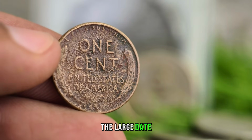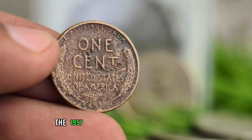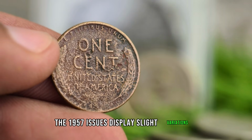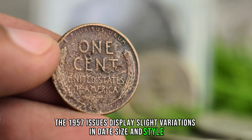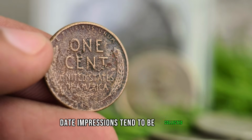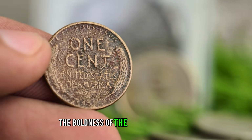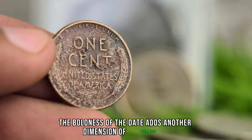The large date style is another critical factor in this coin's identity. The 1957 issues display slight variations in date size and style, and coins with prominent, bold date impressions tend to be collected more carefully by specialists. In this case, the boldness of the date adds another dimension of desirability.